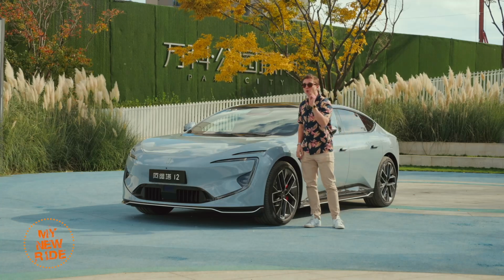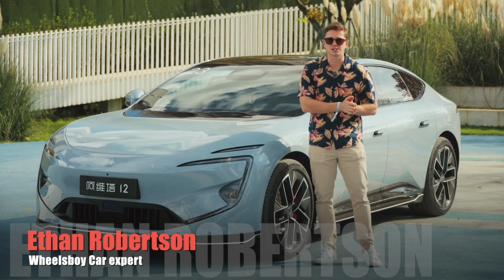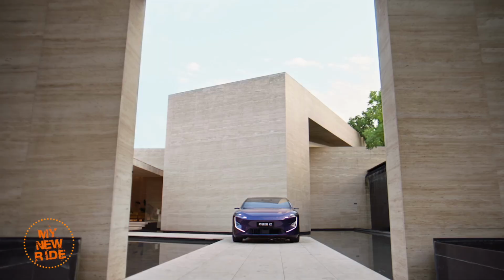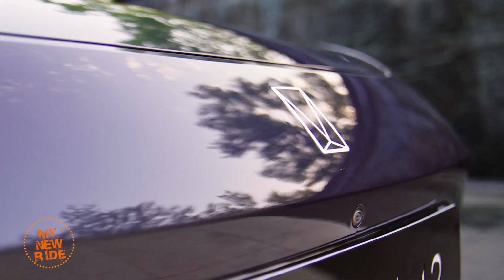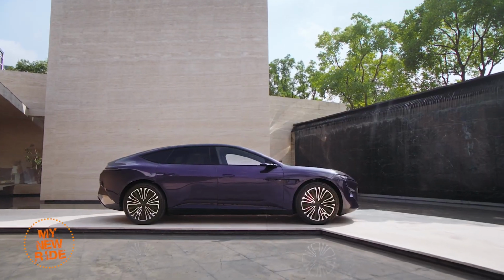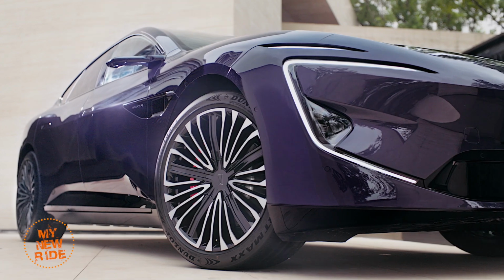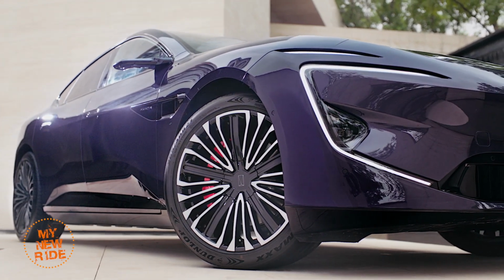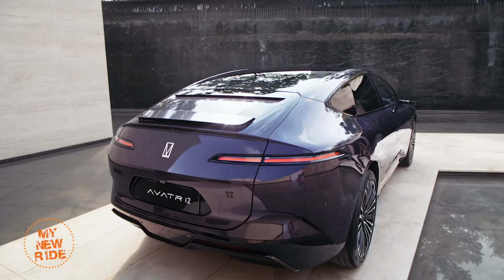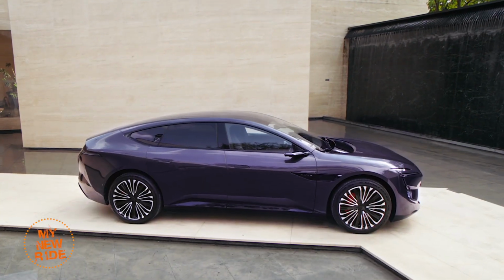Meet the Avatar 1-2. This all-new electric sedan has an advanced driver assistance system from Huawei, as well as enough power to play tug-of-war with the moon. Avatar is a premium brand for Chinese automaker Chang'an, and it is priced as such. An entry-level 1-2 sells for $41,000 while our top-spec dual-motor GT trim comes in at $54,000.